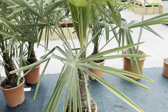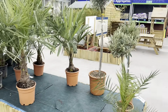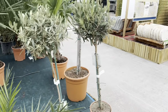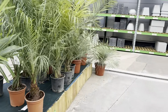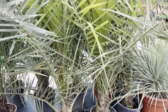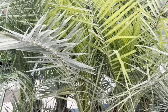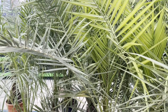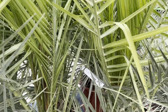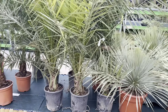Here's another £37.50 Trachycarpus fortunei. Got a couple more of those over there as well. £10 Phoenix canariensis. We've seen those before. Won't linger. Oh, look, there's some more butias. So we've got two. Oh no, these aren't butias. You know what? Because you see, it's a bit glaucous. It's a bit blue looking. I thought it was a butia. It's not. These are more Canary Island date palms, the £50 ones. So they've got quite a few of those.